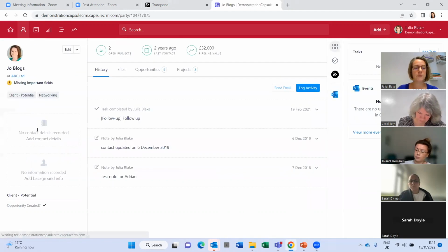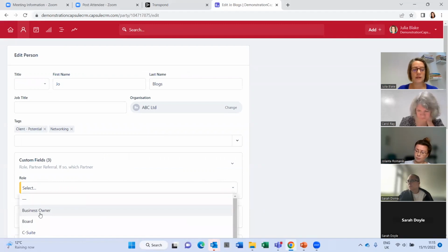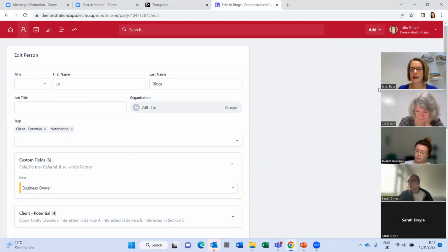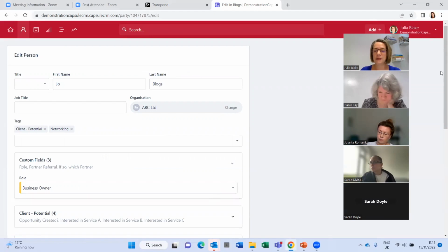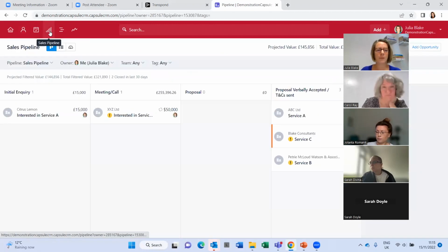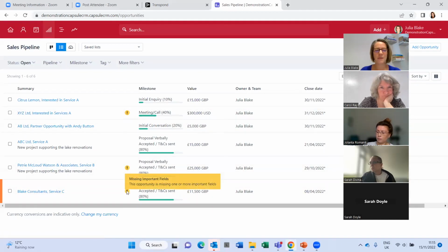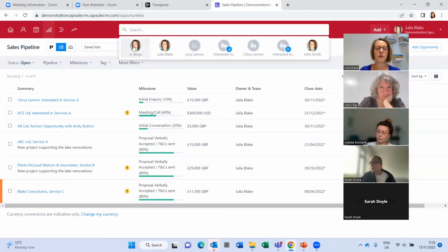So if we look at Joe Blogs, we can see missing important fields. We click on edit, and then we can see that the role hasn't been chosen for Joe. And we literally, behind the scenes, can identify whether a custom field is important or not. Now, if it's important, it doesn't make it mandatory, so it's not going to stop you continuing with the rest of what you need to do. It will just highlight it. And even on pipeline, if we do a list, then we can see that important fields pop up here as well. So it's really useful. It's really good.